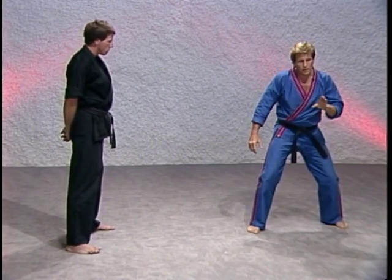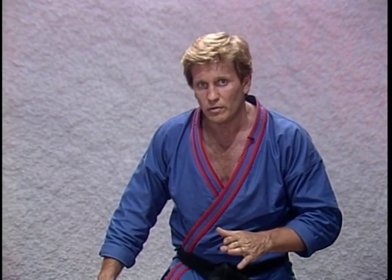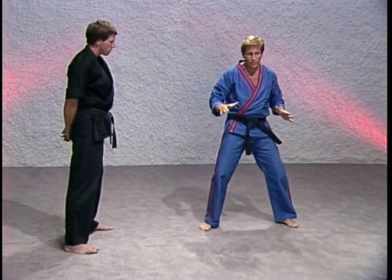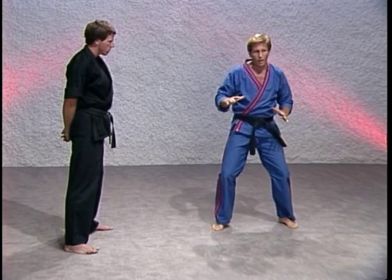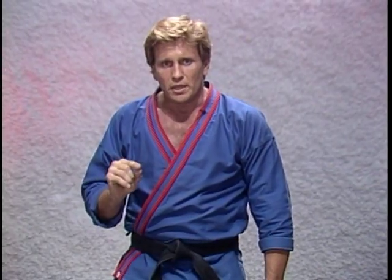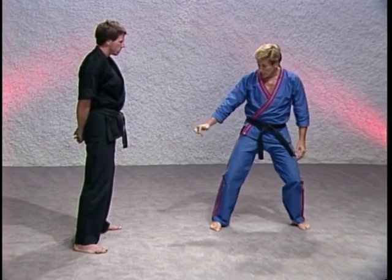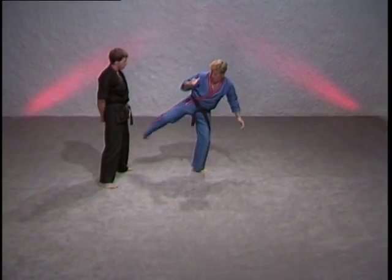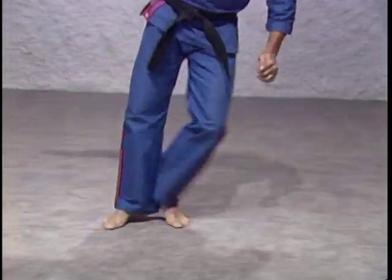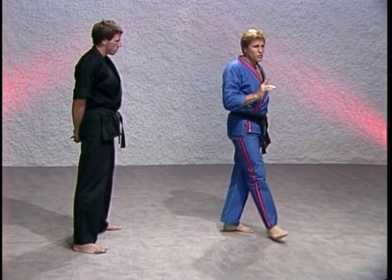The most important part of this movement is your initial move. Try to explode on the initial move. Try to make that first step explosive and sudden. In and out. Again, in and out. And you can hit different parts of your opponent's body with this particular kick. You can go anywhere from the shin bone, striking downstairs at the shin, or up at the midsection, or all the way up to the head, depending on how flexible you are with your kicks.